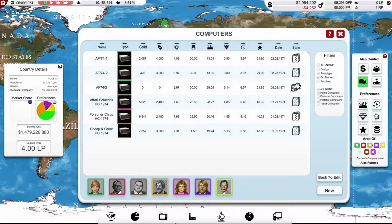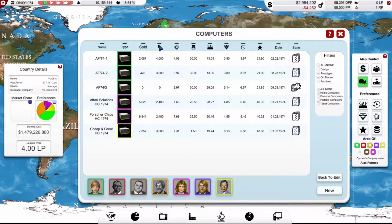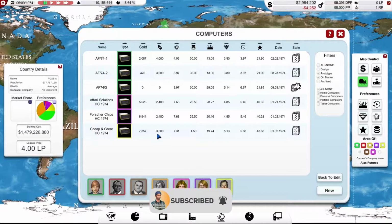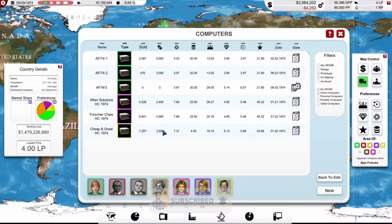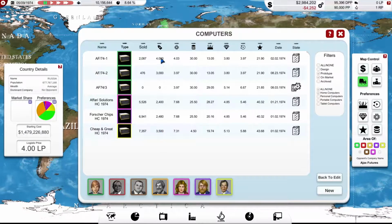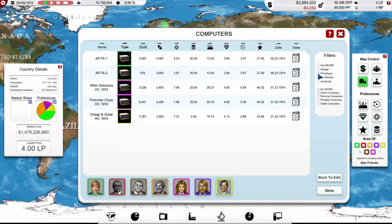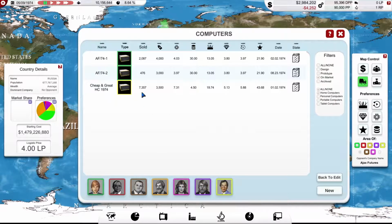If we look at my three biggest competitors, their machines, their price tag column here, significantly less than mine, with the exception of Cheap and Great. They're doing quite well, but they're selling a machine for mid price compared to mine. But actually, if I take all of these out, apart from that one, we'll see how it compares.